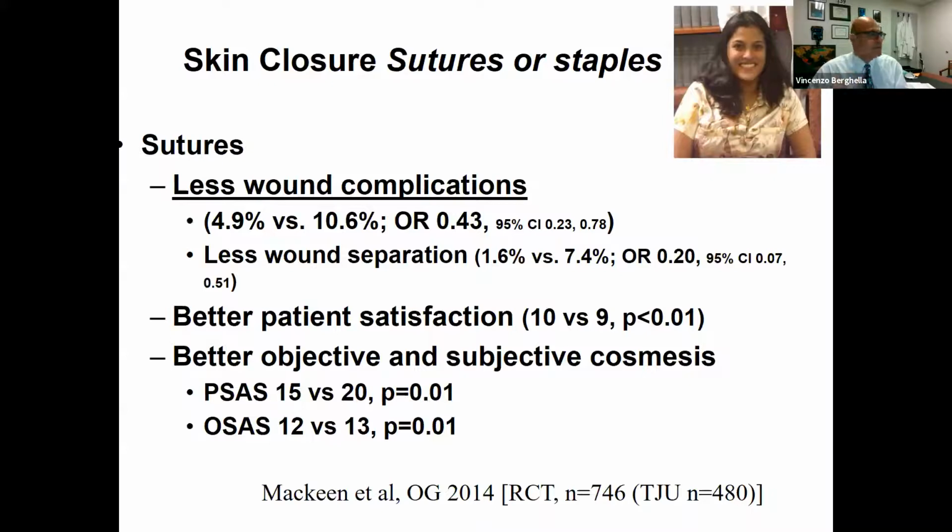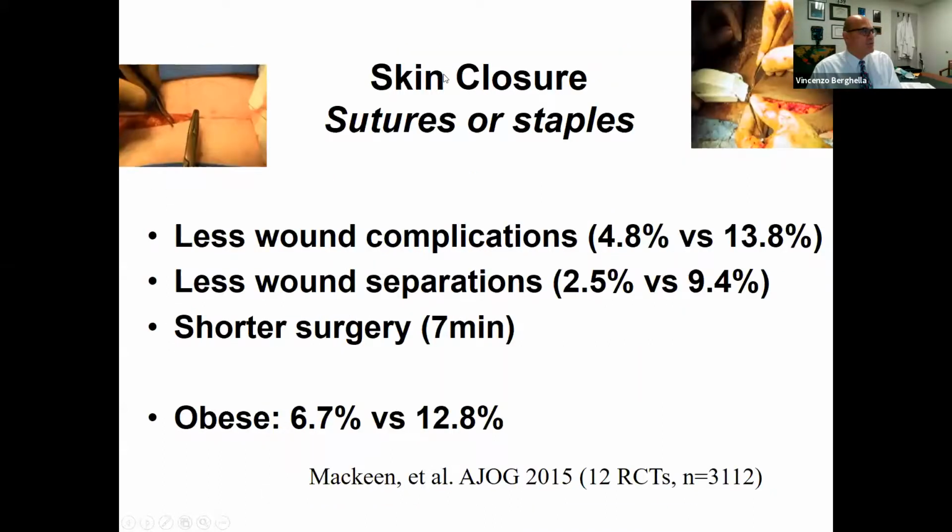He did it with interrupted sutures, kind of perpendicular to the scar, while we do it with sub-Q sutures. This is because of a randomized study that Dr. McKean did here at Jefferson, and then a Cochrane meta-analysis showing less wound complication, better satisfaction, and better cosmesis using sutures compared to staples. So we don't use staples anymore. Here is the meta-analysis with 12 randomized studies and over 3,000 women, again showing fewer wound complications with sutures.